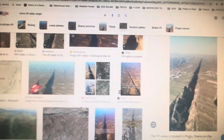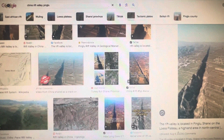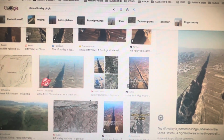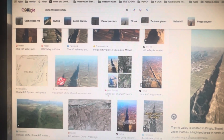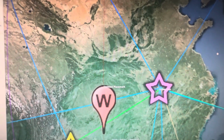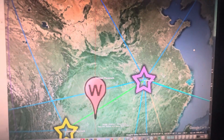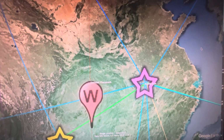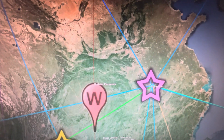All right, so I just want to quickly showcase the Rift Valley in China in Pinglu. There's Shanxi. I'm not sure I'm saying that right, but I've been sort of talking about how these green lines here are kind of like these measurement lines that would have picked up the potential of measuring tectonics.